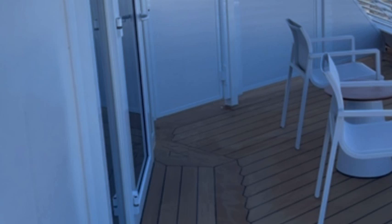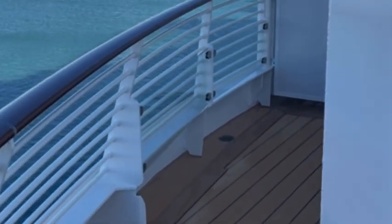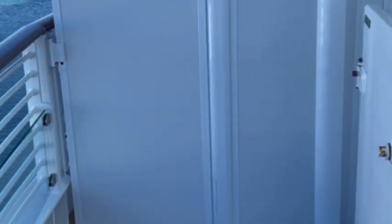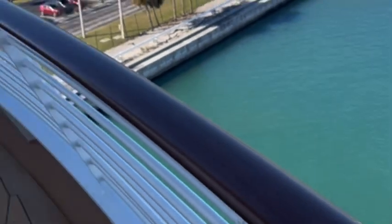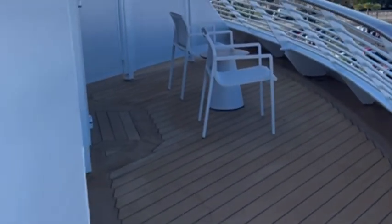Because of the position of this room on the ship, there is an extra large balcony space. It wraps all the way around the corner. There, as you can see, it is huge compared to your normal stateroom balcony. On the veranda, you will find 2 chairs and a table. It is a perfect spot for taking in the views while eating breakfast in the morning.